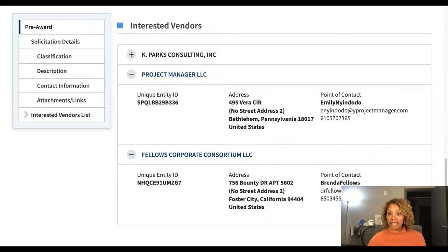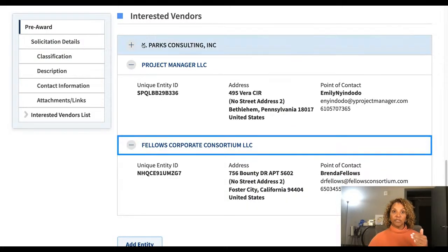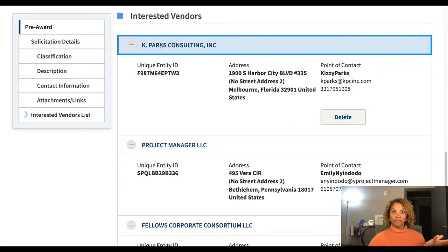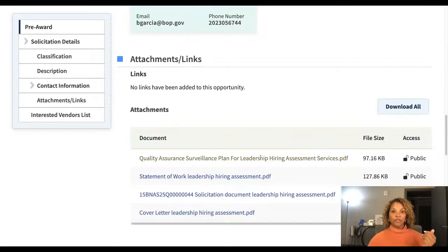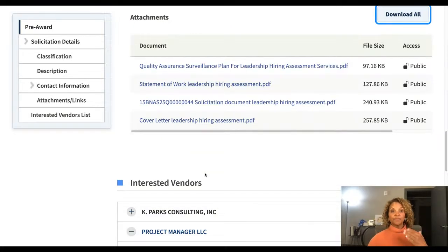The same goes for you. Okay. The same goes for you. If you were to express that you're interested, your contact information will apply. It's all there. Okay. So you can see the attachments are here. You can click download all, and what you end up getting is a zipped folder.